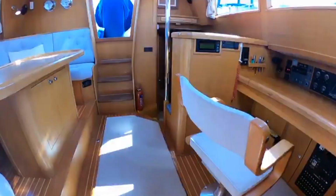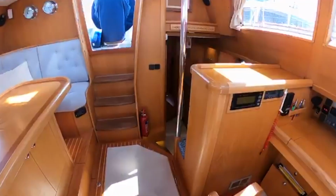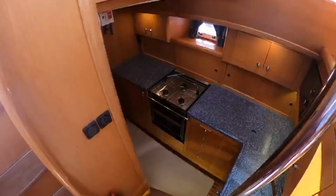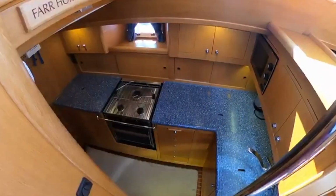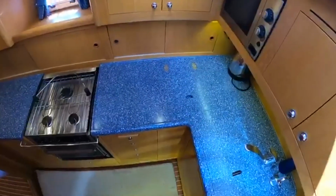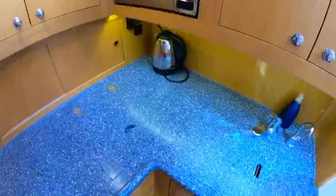She's fully equipped with a genset installed in 2011, the reversible A/C, and the water maker.